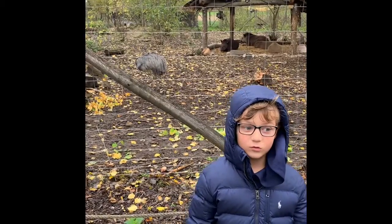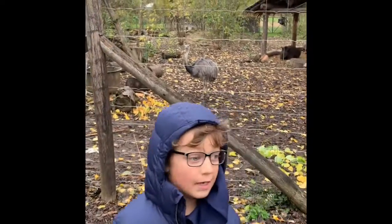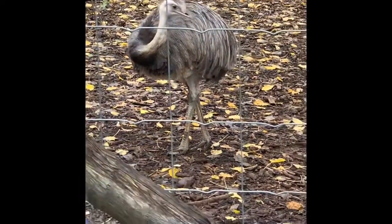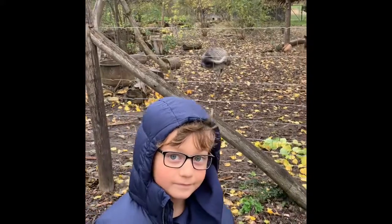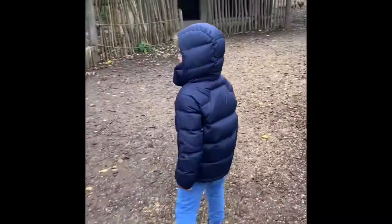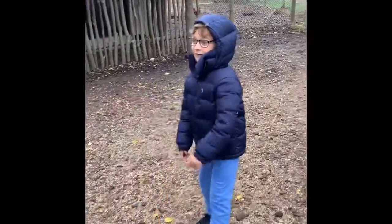Okay guys, so what we see here is a great rhea, but it isn't an emu. It can run really fast, but because it's so heavy, it can't fly. Come on, let's keep going. Hello, turkey. Guys, look, there's a turkey.